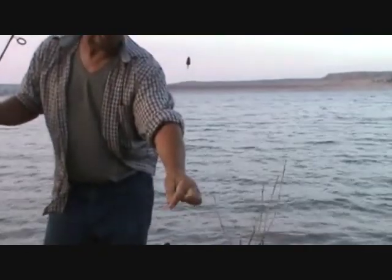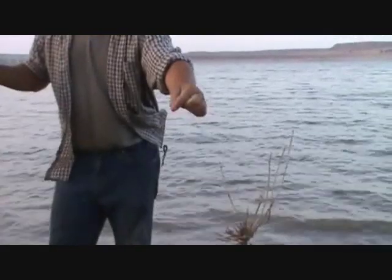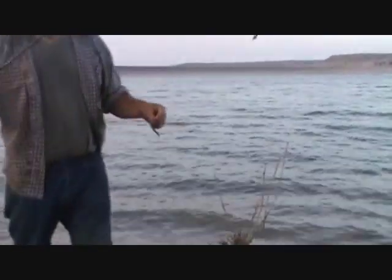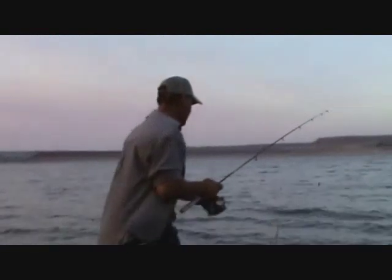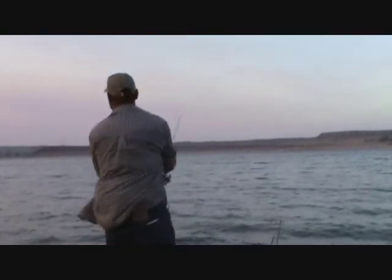It's just a little setup. I think what they call it is a Carolina rig. I got a bullet weight, swivel, and my leader with the hook and bait. What size hook is that? It's a number 6. 6? Okay. And that weight's about, well, you probably have it 1.5 feet above the hook. Yeah.